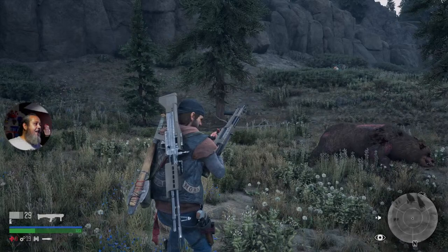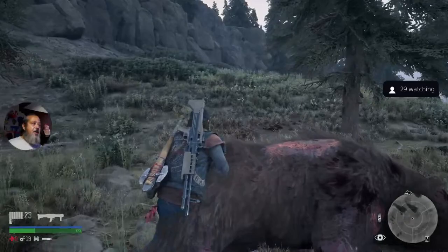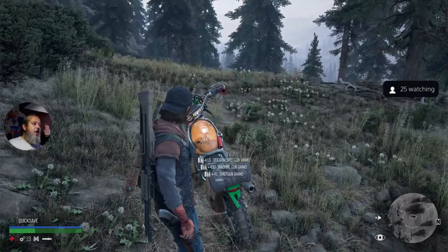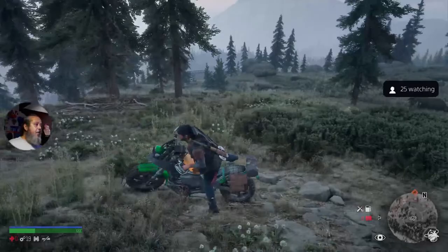I have another in my saddlebag, some more ammo. I have some reserve. I think it's my last. Yeah, it's my last. I only have one reserve. So that means I'm going to have to go into the camp and buy more ammo. So let's find a camp.